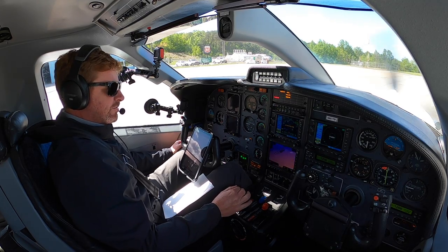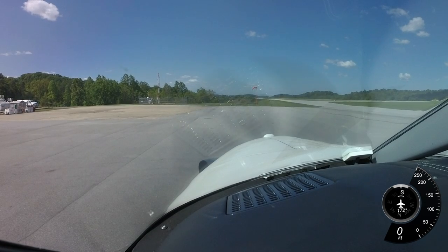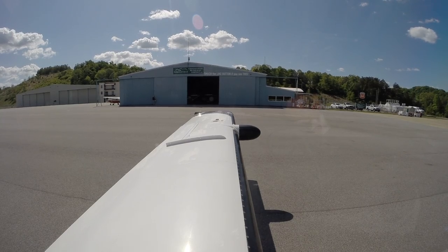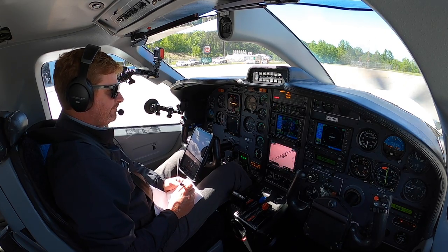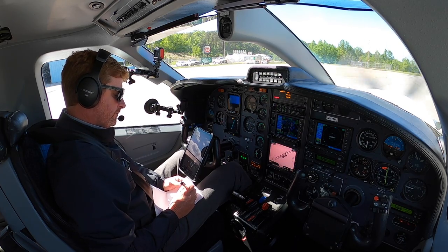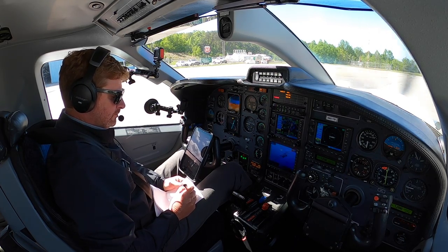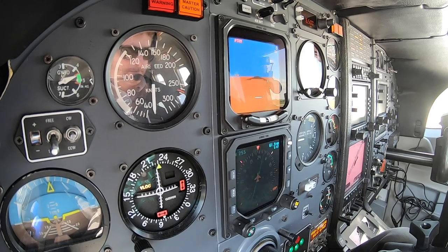All right, the first step, we'll go over to the AWOS here and get the weather information here at Greeneville. Greeneville Municipal Airport, automated weather observation, 1447 Zulu. Wind, 280 at 10 knots. Peak gusts, 20 knots. Visibility, more than 10. Sky condition, clear below 12,000. Temperature, 13 Celsius. Dew point, minus 1 Celsius. Altimeter, 2968 inches of mercury.